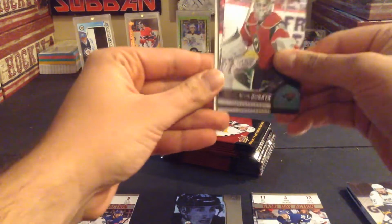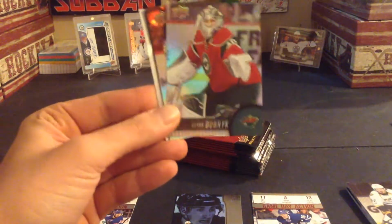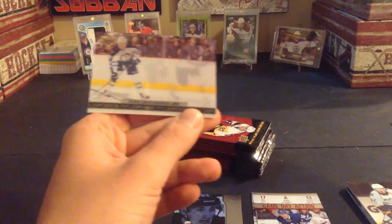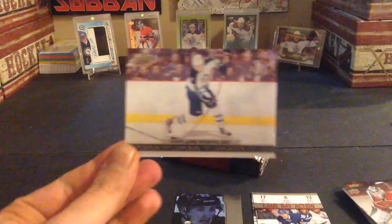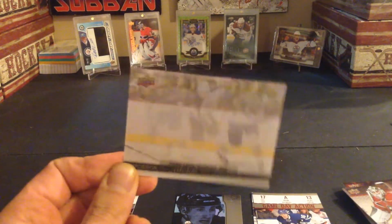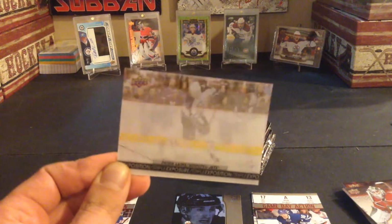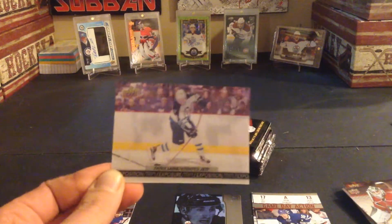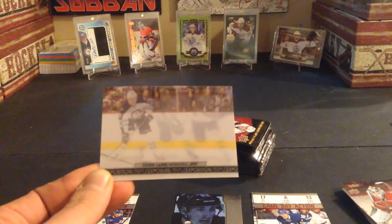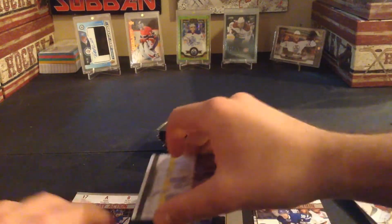And it looks like we have one of those 3D motion cards. Devin Dubnyk, Ryan O'Reilly, and a Patrick Laine 3D. So pretty good on those so far. I mean, we've hit two of them. They're 1 in 24 packs. This one's not showing up as well as the Crosby one did. There you go. So you can see the three poses. So pretty good so far.